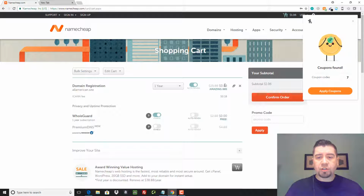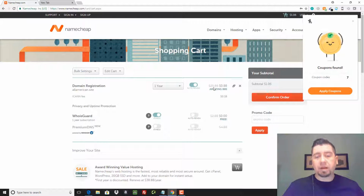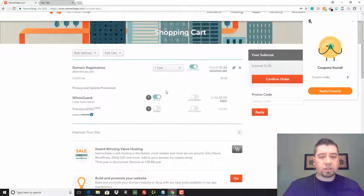Now, one thing you want to pay attention to, this domain name that I'm purchasing is 88 cents. Right here, you see this crossed out version, 25.88. I believe that's what it will be when I renew. So I won't be renewing this. Like I said, it's only for demonstration purposes. But whatever kind of deal you get, if they're having a sale or something, it will typically show you the crossed out, normal price that we'll renew at every year. So this one's 88 cents. There's an ICANN fee of 18 cents. That's fine. That's always there.